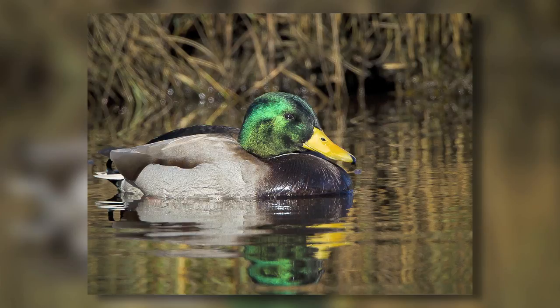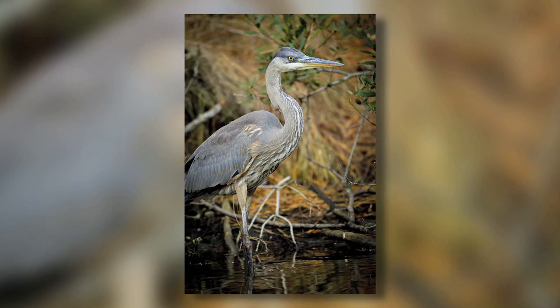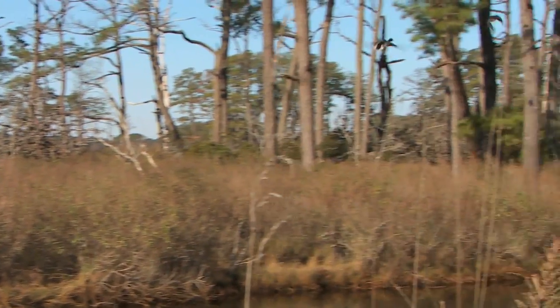So being that these are migratory birds, I can't really hide here. The best I can do is just move slow, stay as low as I can, and just watch their body language.